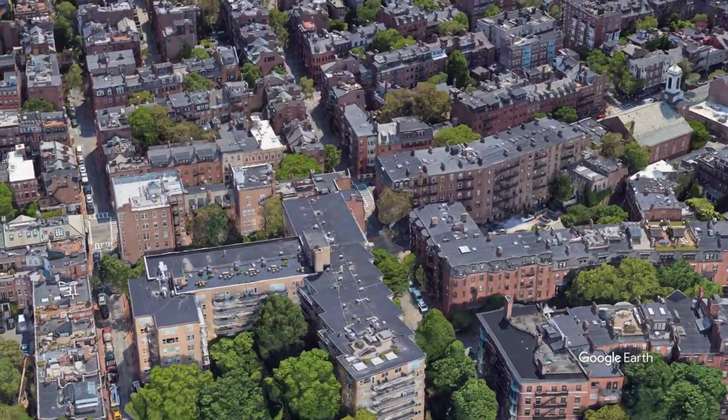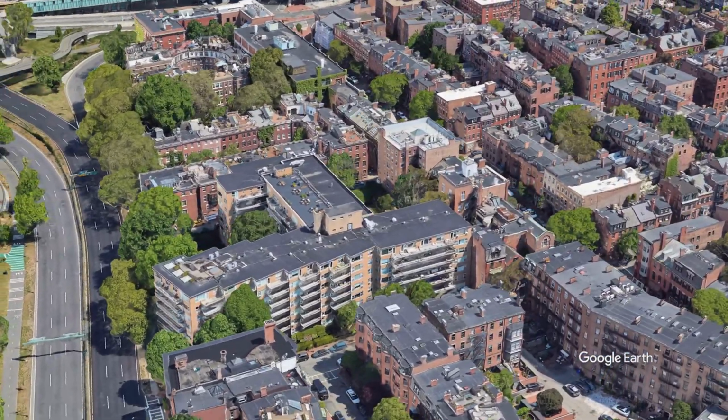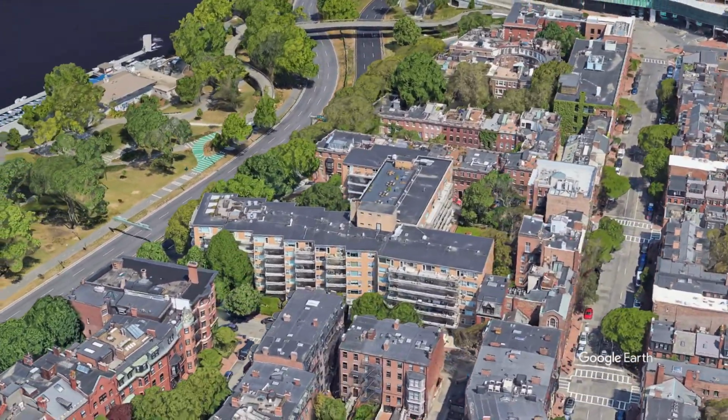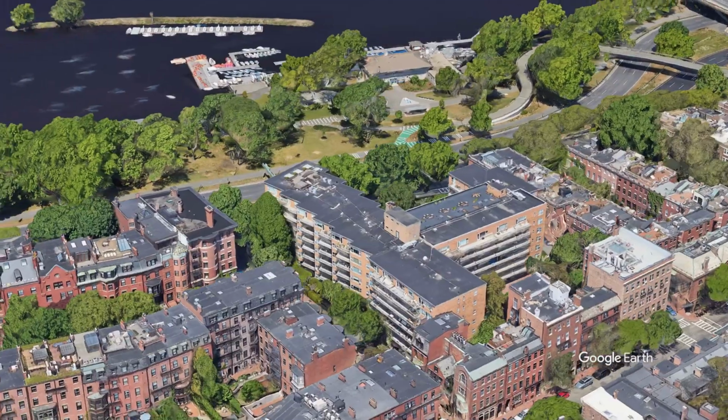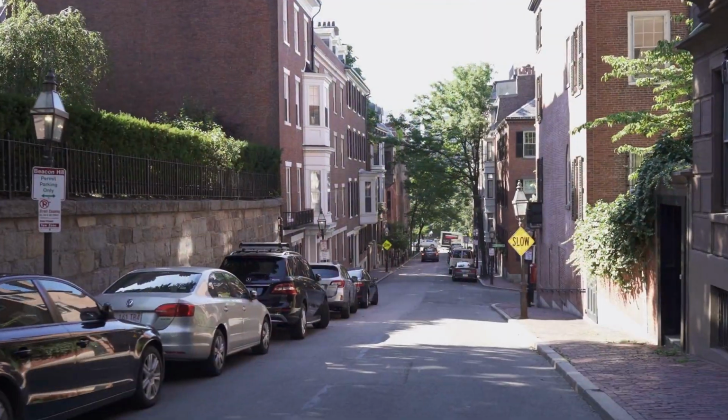At the end of Pinckney Street, before reaching Storrow Drive, is the River House, a 221-unit condo building with pristine skyline and Charles River views. There are plenty of trees and ivy covering many of the brick homes. While still quite narrow, sections of Pinckney Street are slightly wider, making navigation here easier.